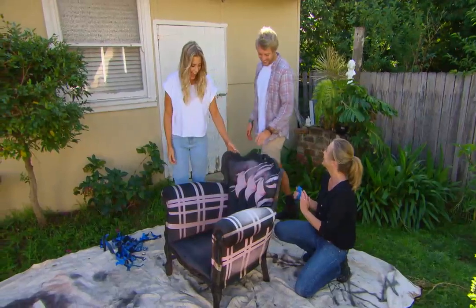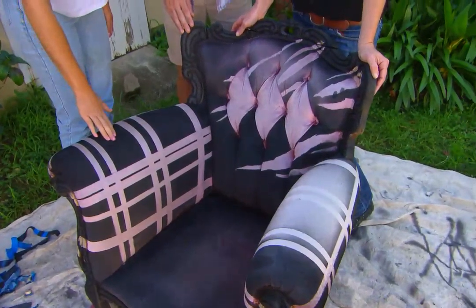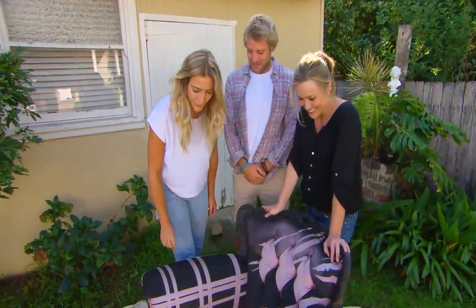Have a look at this one. Looks awesome. Amazing, but a little bit of paint. Yeah. It looks amazing. It matches your shirt. Sort of matches my painting, really. So you like it? Yeah, I love it. It's different, but it looks awesome.